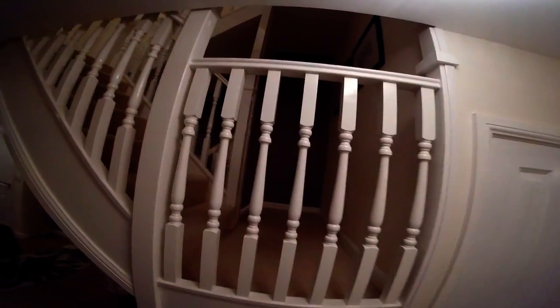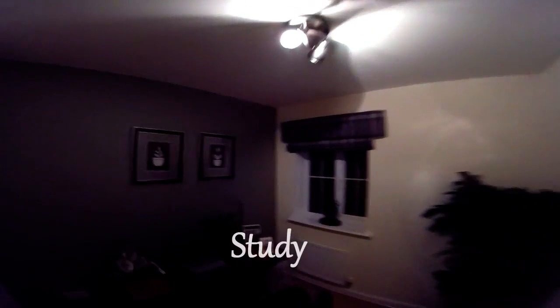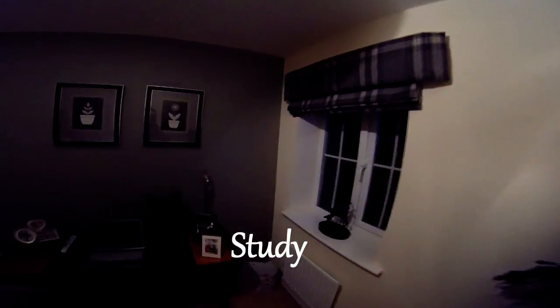Let's a bit of light into it. Nice how you can see through. Yeah, it adds a bit of light into the volume of the stairs. Study. Nice. It's a good sized little office, isn't it?